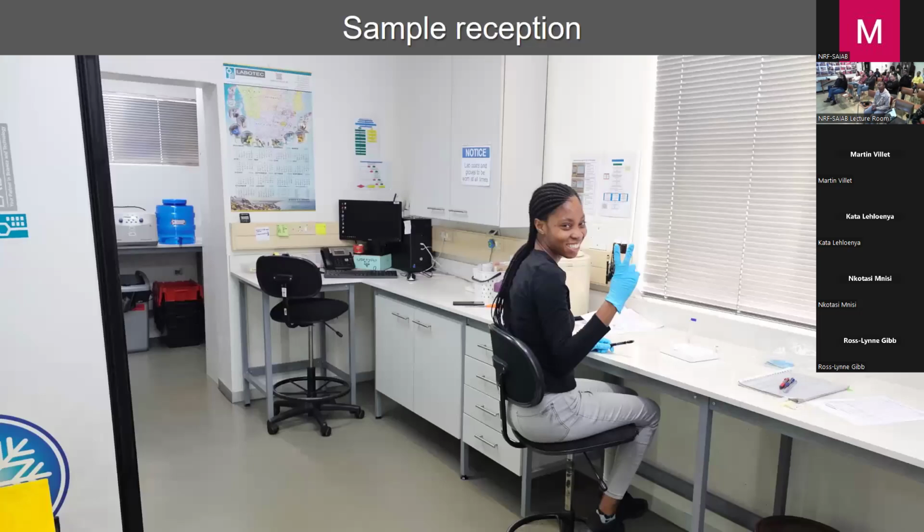So this is sample reception. I'll just go through a photographic example of the biobank, a walkthrough. This is sample reception. This is considered a dirty area in our collection. This is where everything gets processed.